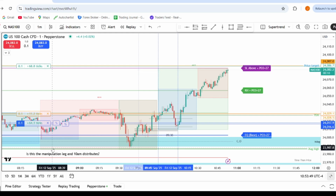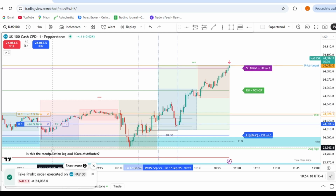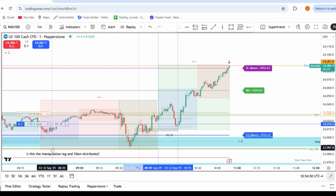As I say, it's taken a week, and as we can see, it's at that 11 o'clock. So it is the same time as when the low was made, actually. So that's really quite interesting, but it's how many days later.